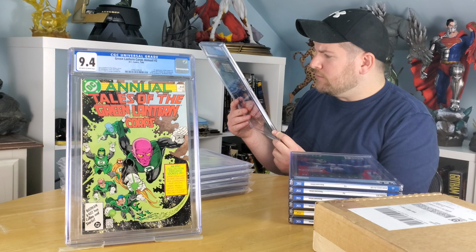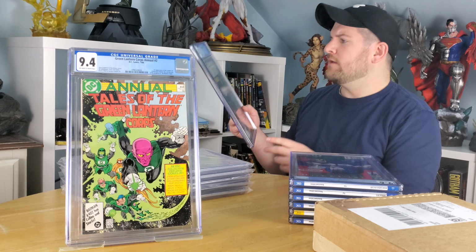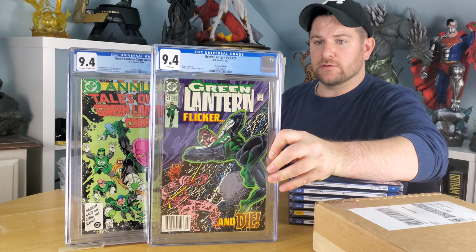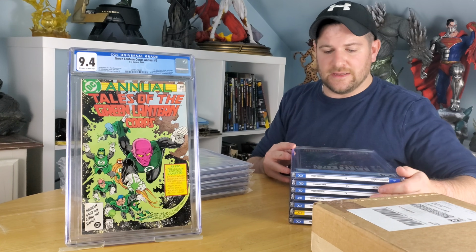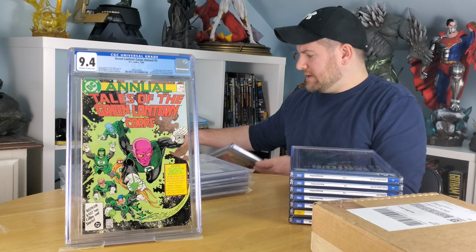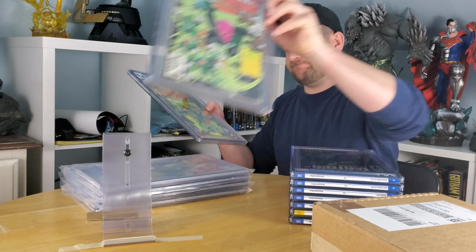Wow. There are a couple spine ticks that I do not remember ever being there. Now, I guess I understand the 9.4. Frankly, I think it might even be lower than that. But they did correct it to say newsstand edition, and it is solidly in the slab now. It's not loose. Another Green Lantern 50. This was my 9.6 multi-pack edition, and they fixed it.